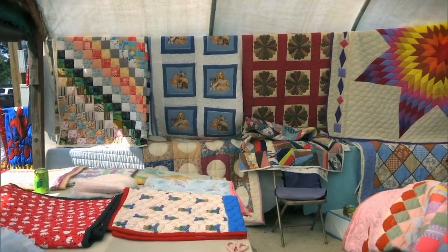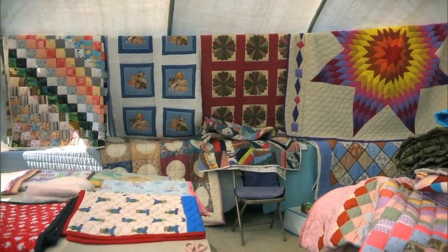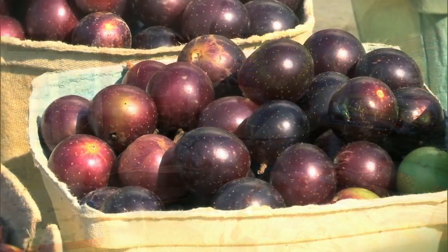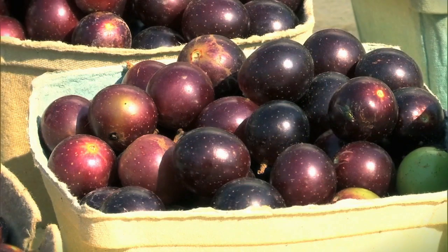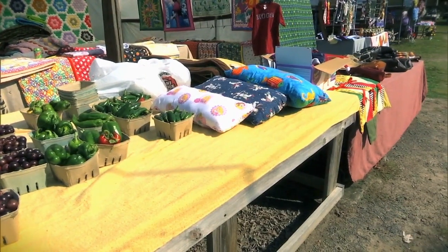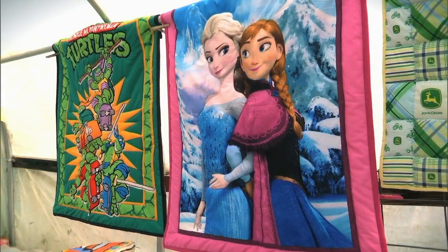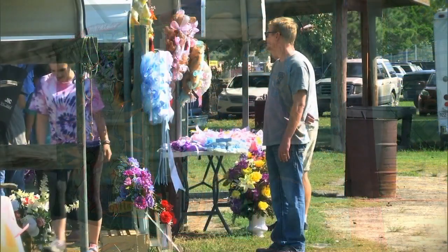I've been coming 11 years. Hadn't missed but one or two weekends. And I love it down here. Well, your quilts are really beautiful. So at 90 years old, I'm still quilting. That is wonderful. I like your muscadines here too. We raise all kinds of vegetables too. He does that while I quilt. That is great. So if you work, you live longer. There you go. That's right. I've been pushing a quilting machine.